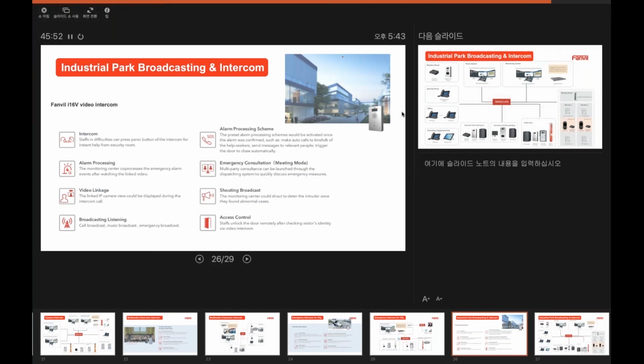Okay, industrial park broadcasting and intercom system. Actually, not only industrial parks, but also camping places or some river places, which are hard to assign a human being to. They install this kind of device, and then it's the same as someone being there. So alarm processing, video linkage, broadcasting, emergency consultation, or shout broadcasting, and then also access control, okay.